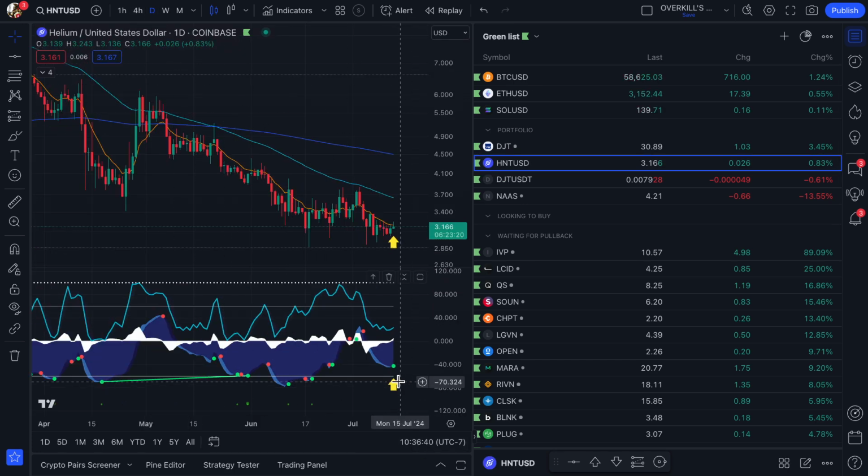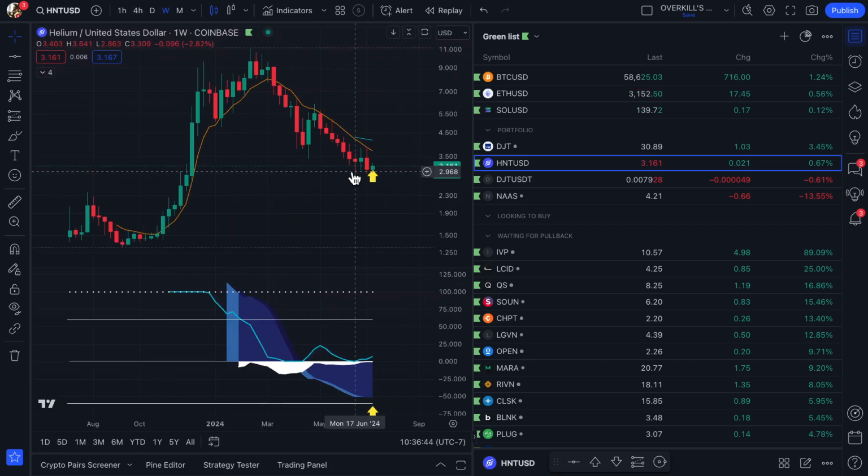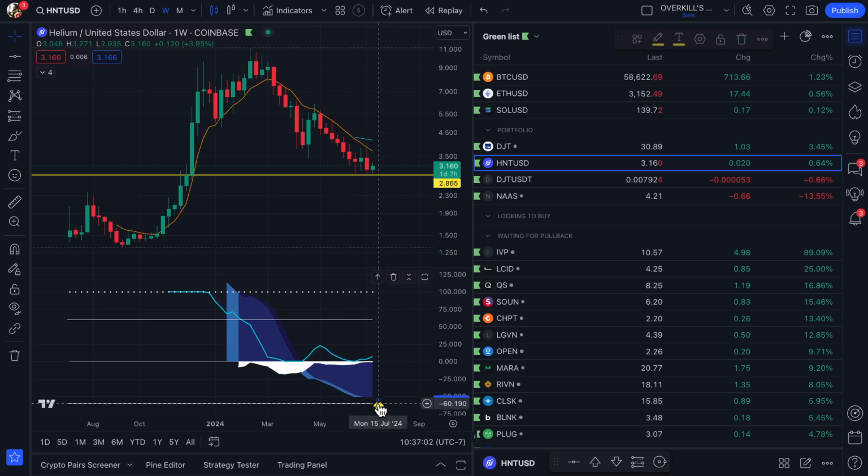Here's HNT. This one's given a daily green dot here today. I entered this at about 330 and then again at 310, so my average cost is around 320 on this. Okay, and I'm just noticing a consolidation phase right here. It did print a green dot a couple weeks ago off this candle, and I entered, and then it went down, okay, but it's still finding that support right there at 286. So I'm waiting for the next green dot.